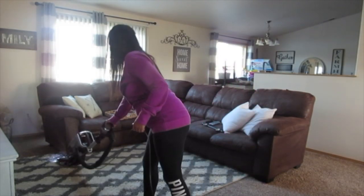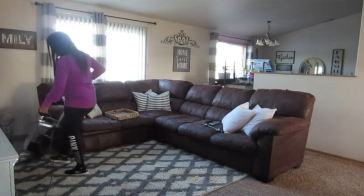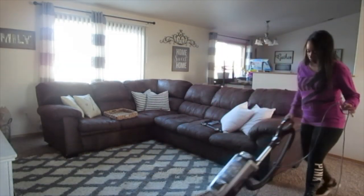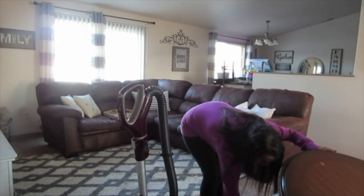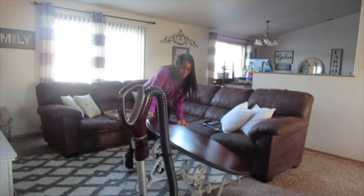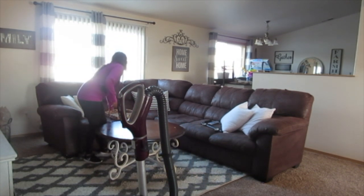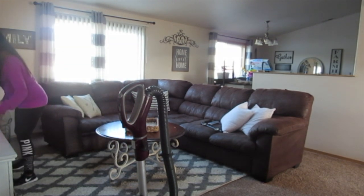Again, I am not deep cleaning anything on this day. I didn't have time to even clean the toy room or any other parts of the house. I just cleaned the main areas of our living room and our kitchen because I just wanted to make everything presentable for my husband when he came home. Also, my camera died during this cleaning routine, and that's why now my coffee table is nice and shiny, because it died while I was polishing the wood top of the coffee table.